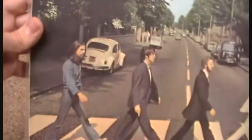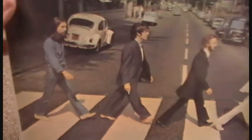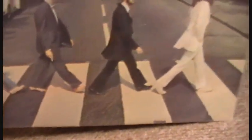He requested the first pressing of Abbey Road, the UK pressing, which is my first pressing, of course. Let's take a good look at the cover. Of course, this is a classic album cover right here. Now let's have a good look at the back.